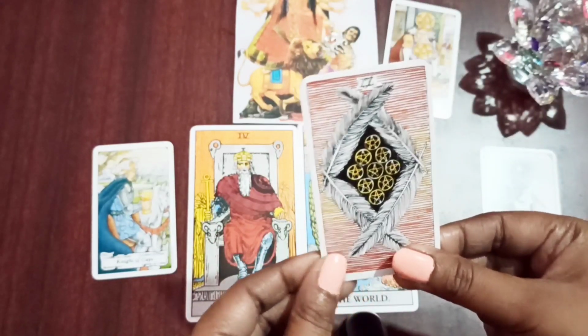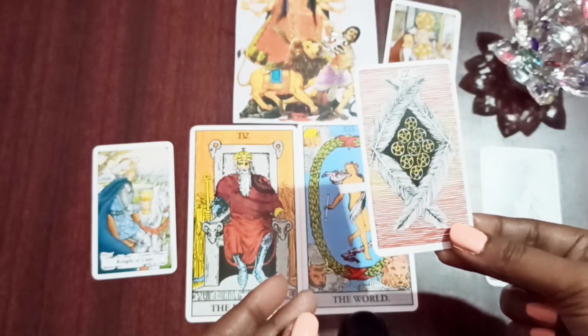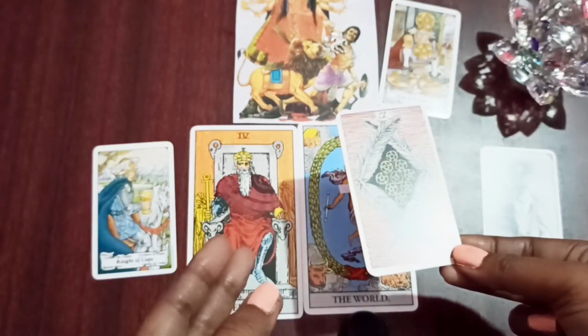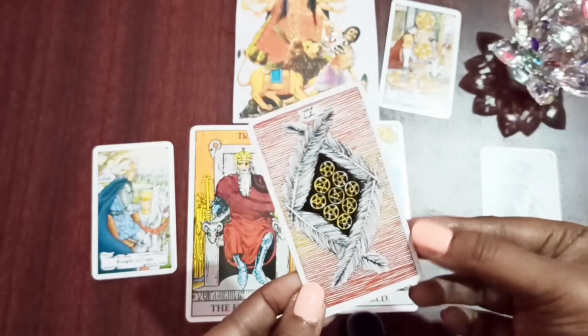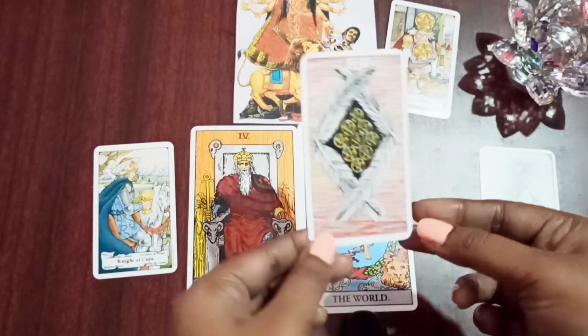That means you need to be in that energy. You need to have that happiness in you. You need to enjoy, because a lot of abundance might be coming, a lot of luxury might be coming here for you. A healthy home, a happy home might be coming, luxury might be coming, so you need to enjoy that.